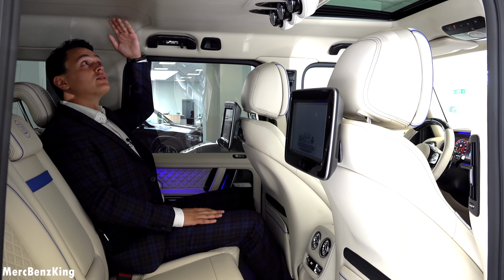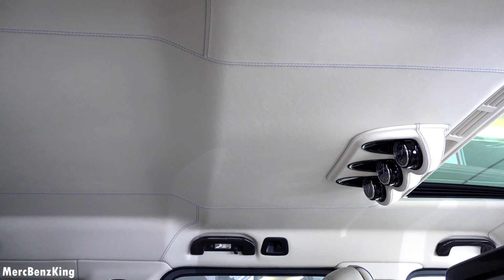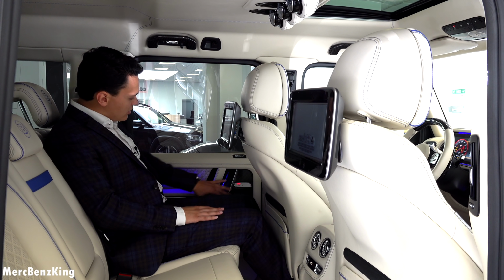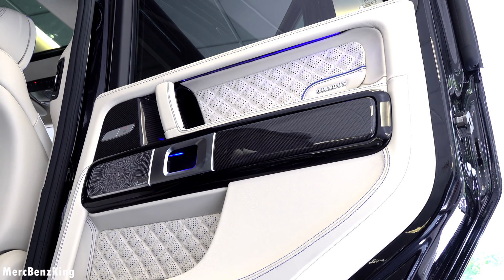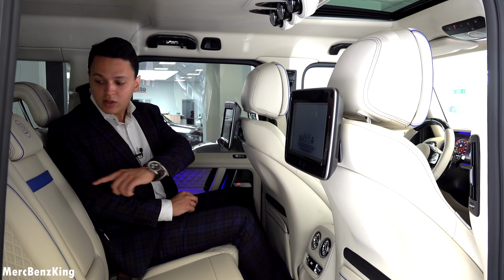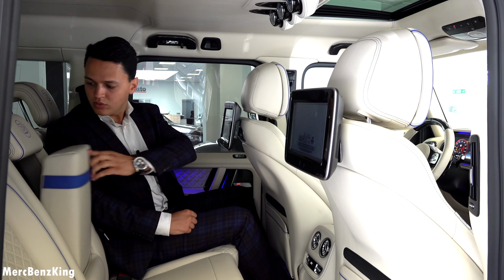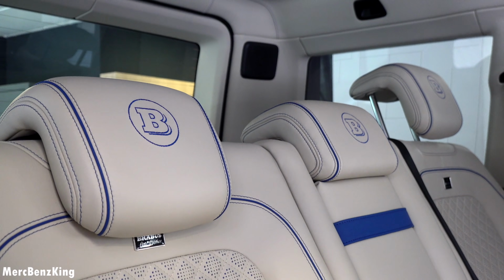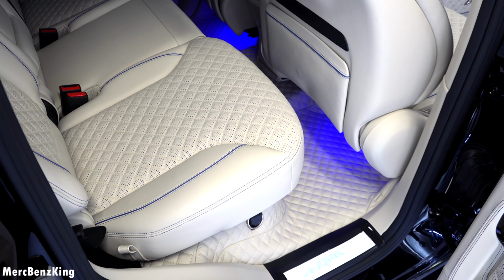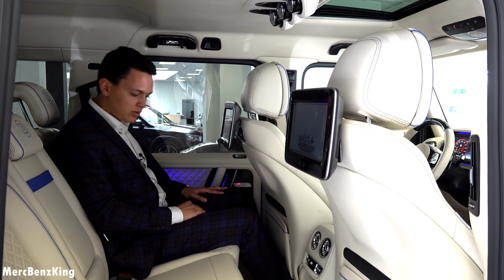The head space is enormous, also because of this slightly upwards moving ceiling, and you have nice air vents on the side. Heated seats, carbon fiber on the door side with Brabus emblems. Very fine leather. Of course, again, blue accents. Some cup holders. Brabus emblem on the headrests. And yes, the full floor mats are also fine leather. It has the thermometric air vents, so you can control the temperature here in the rear.